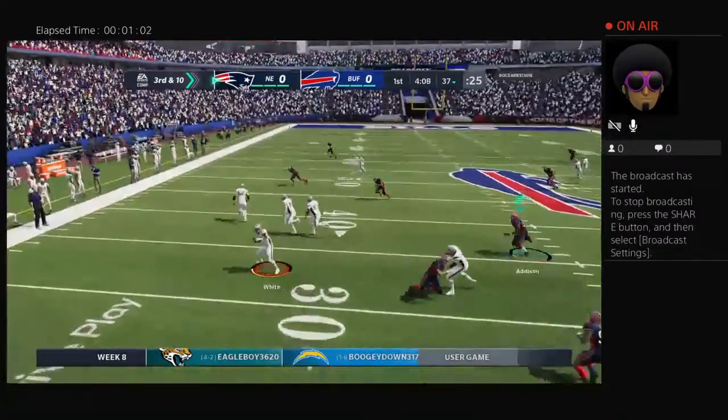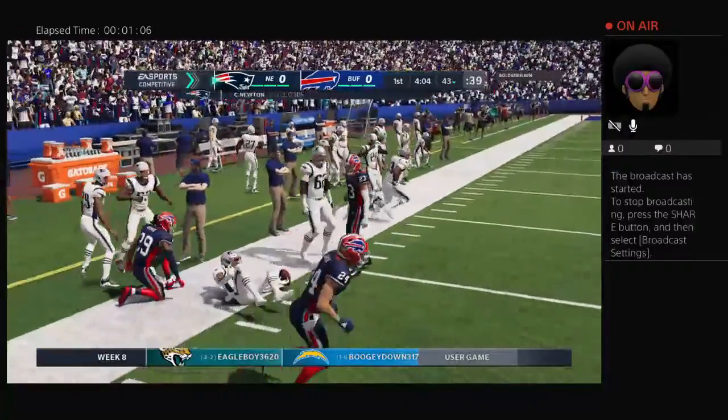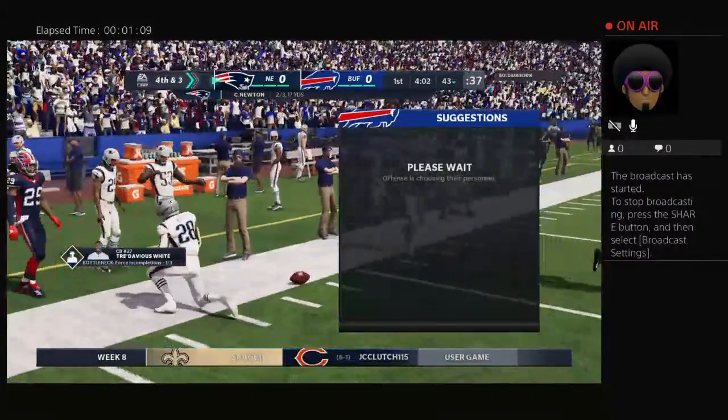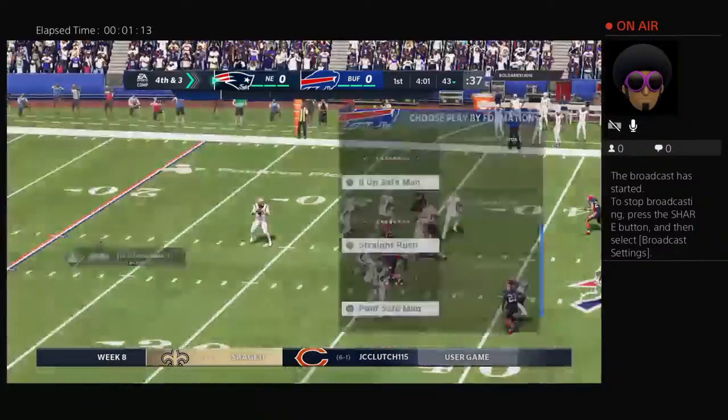Throwing on third down, Newton. This is White on the screen. And they stop him up short of the first down as they get him at about the 43. They do get 7 out of that, but not enough to prevent a fourth down.